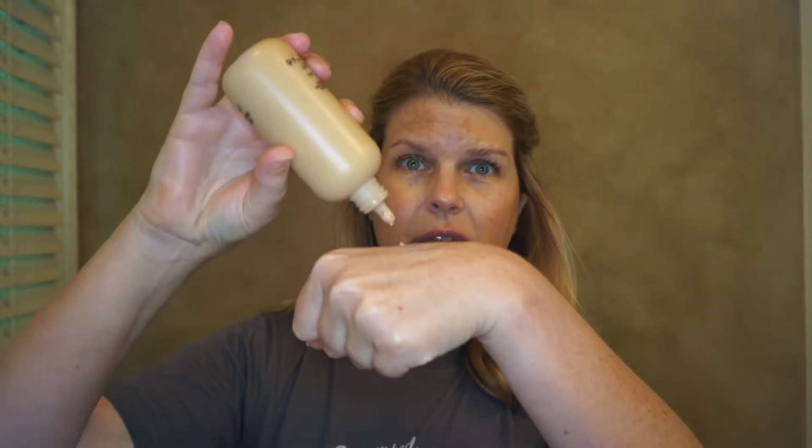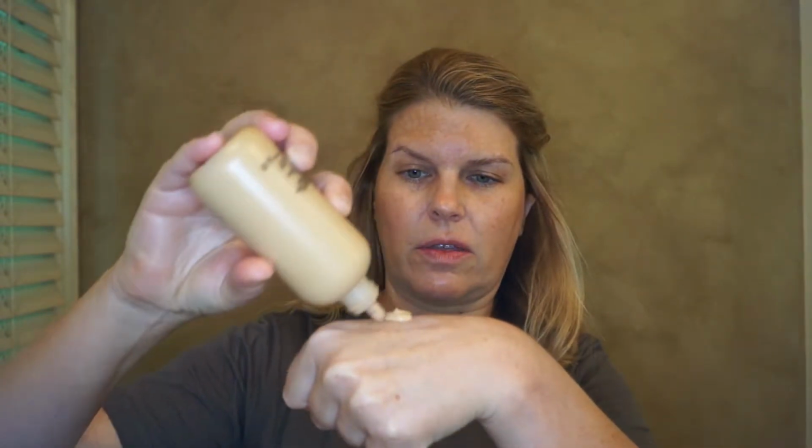Okay, now that I've had a chance for that sunscreen to sink in just a smidge, I'm gonna put on my foundation. And the foundation I'm gonna use today is one of my longtime favorites. They have a huge range of color selection, so it's pretty easy to match just about anybody. And that is the MAC Face and Body Foundation. I'm just gonna put this out on the back of my hand here, and I'm just going to put it all over my face with my finger first.